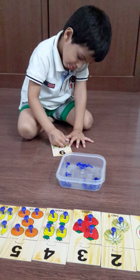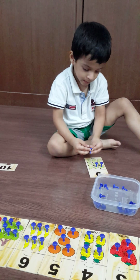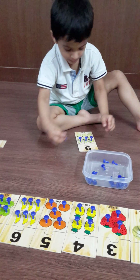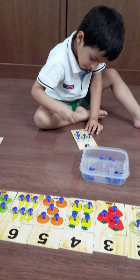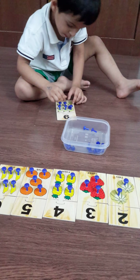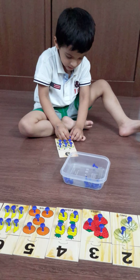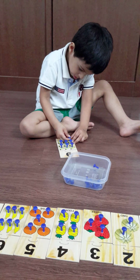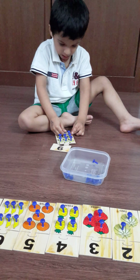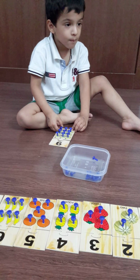The race is about to begin. And you have one more car to go. One more car to be ready. How many? Four. Six. Very good. And then seven. Seven. Very good. Now the last one.